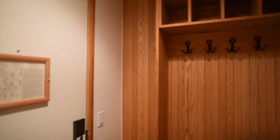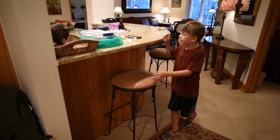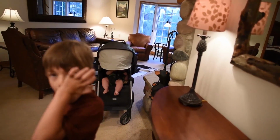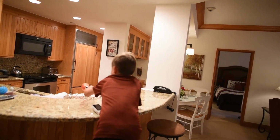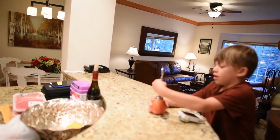This is the entryway. Lots of space to put our shoes and hang our backpacks. Here's the bar. Hey, can you show me the kitchen? Back to the living room. Oh, hi, baby. I got something to show you. Look at this. Yep, it came with a corkscrew and wine, which was awesome.